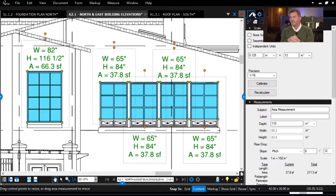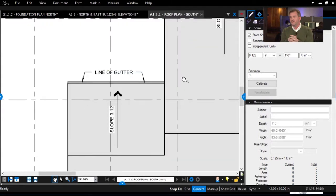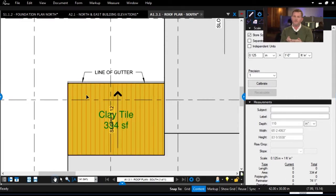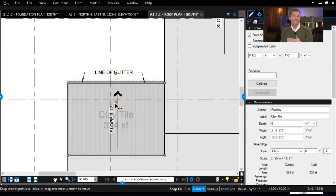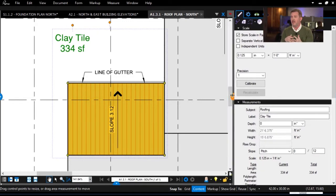So let's go back to that roof plan that we were looking at. If I know that I've got a section of this little roof panel here, it says it's at a slope of 3/12. If I measure the area of this rectangle, it says that I've got 334 square feet, but we actually know that that value is greater than that because of this piece of geometry being at a slope.